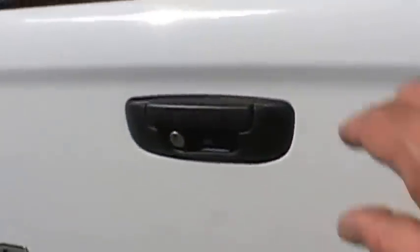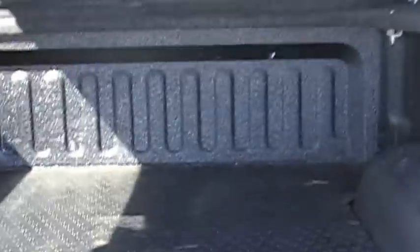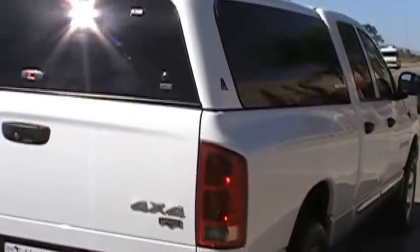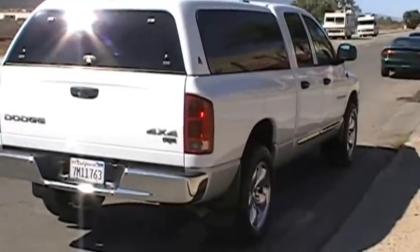You can see that it has the Lear camper shell on it. Pop this open for you. Does have the rubber mat in here. And this is a 6.5 foot bed, which is the smaller of the two available. But what's nice about it is you actually have a pretty good turning radius still, which is really helpful in California. Whether you're trying to make a U-turn or sometimes just going into a parking lot, it can be hard to find a parking spot if you have the larger bed on the truck.